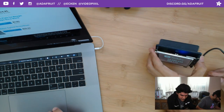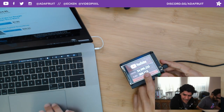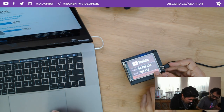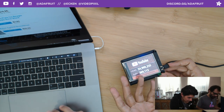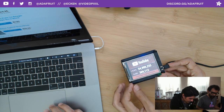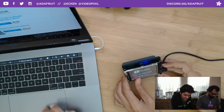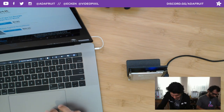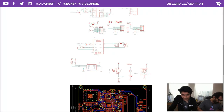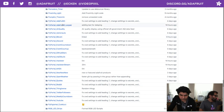We have a lot of other similar types of demo code, but for other things. I believe there's one for GitHub, there's one for Hackaday, and one that just went up. Why don't we look at the learn guide so we can see it. Head on over to the GitHub repo, and if you search for PyPortal, you can see that these are all, wow, it's almost the full page.